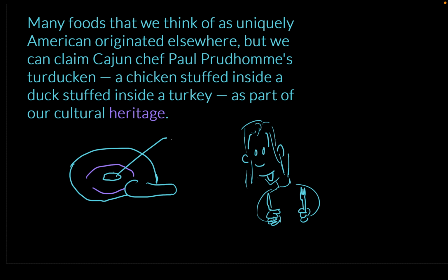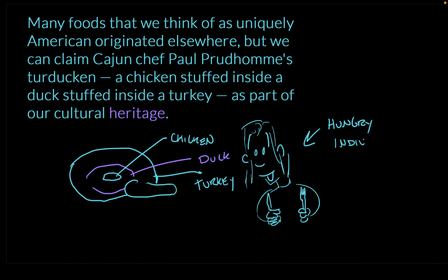You see, in here, in the middle, that's the chicken. This purple layer here represents the duck, and of course this outer layer, the mantle of the earth, represents the turkey. And this represents a hungry individual who wishes to eat the turducken.